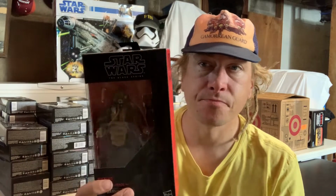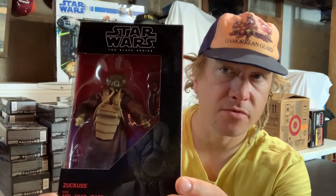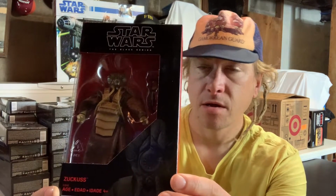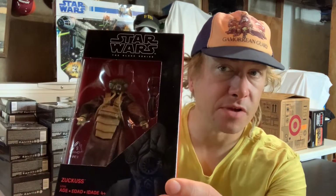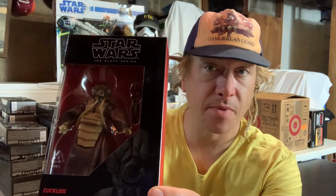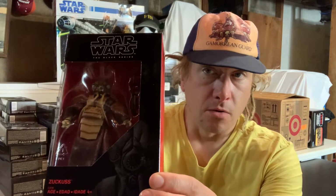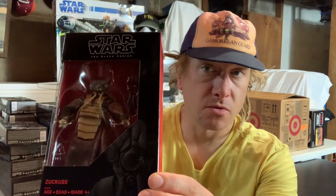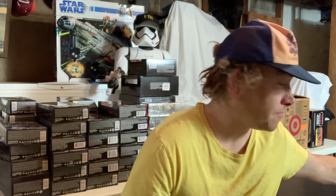Next up, we have the black and red case. We've got Zuckuss, everyone's favorite ammonia breather. He's a Gand, very neat. We only see him for a few seconds in Empire Strikes Back, but he really made an impact on the fans and the story of Star Wars. I read Tales of the Bounty Hunter. Him and Zuckuss and Bossk team up.